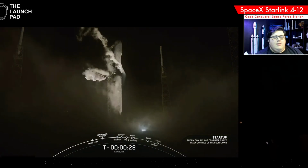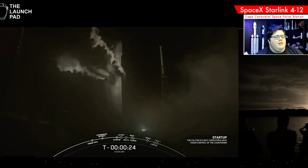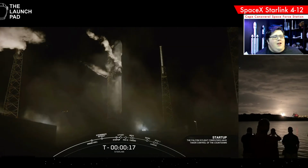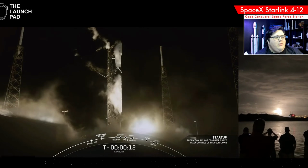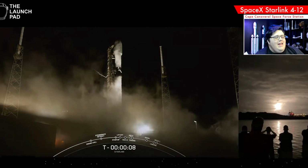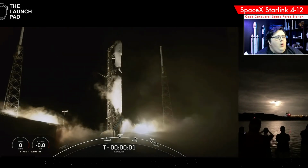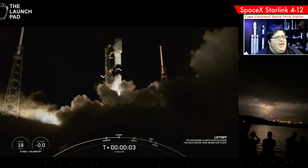And with all systems go, let's listen in to the terminal count and watch as Falcon 9 carries our 53 Starlink satellites out to space. And there, a beautiful night launch from the Jettyway at Cape Canaveral Space Force Station. See the live views here from SpaceX in 10, 9, 8, 7, 6, 5, 4, 3, 2, 1. Ignition. And liftoff.